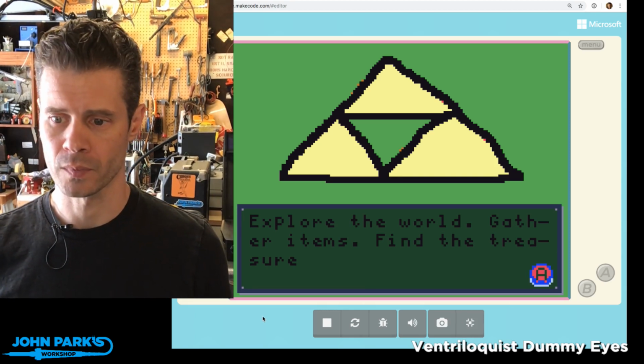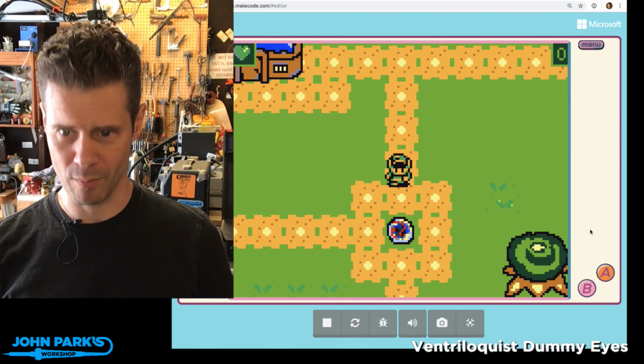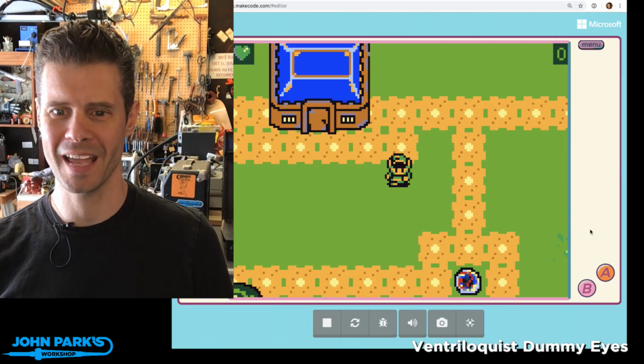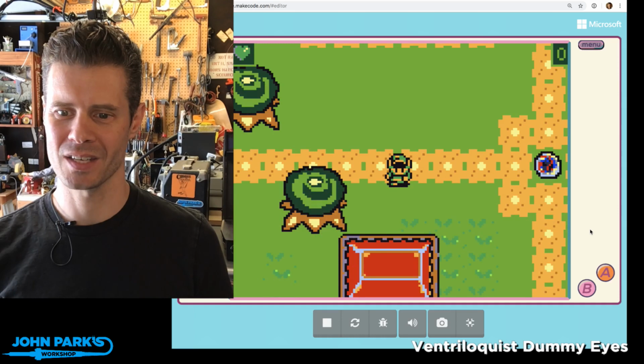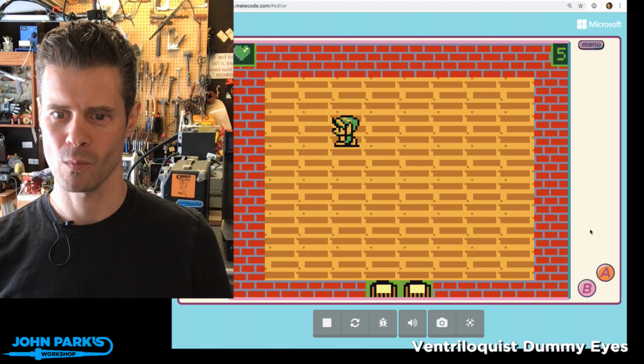So I'm going to play this right here in the browser simulator. We get a nice little camera shake, and look, there's our little Link. He's got some little walking animations. I hope this looks familiar to some of you. And watch what happens when we go in a house. Boom, new level map. I've just picked up a rupee. I can walk around in here.